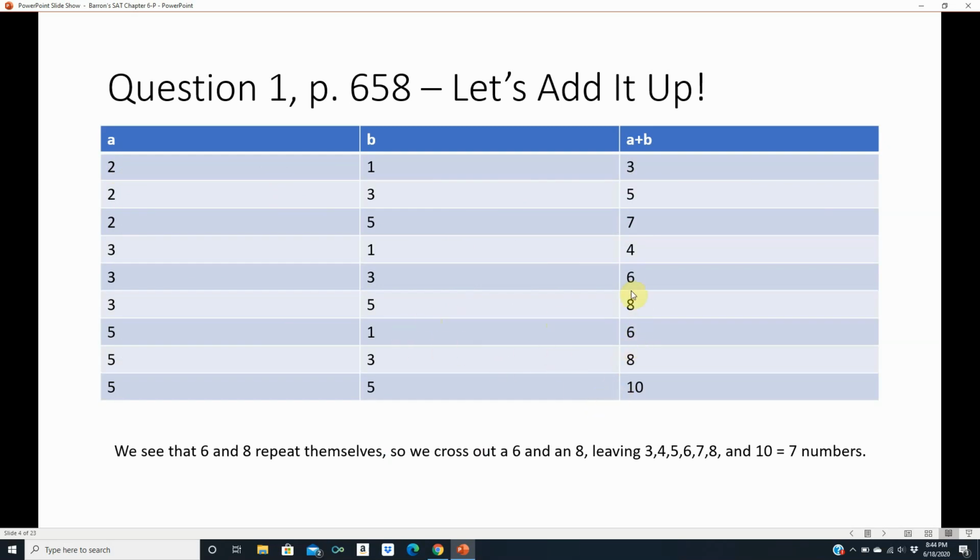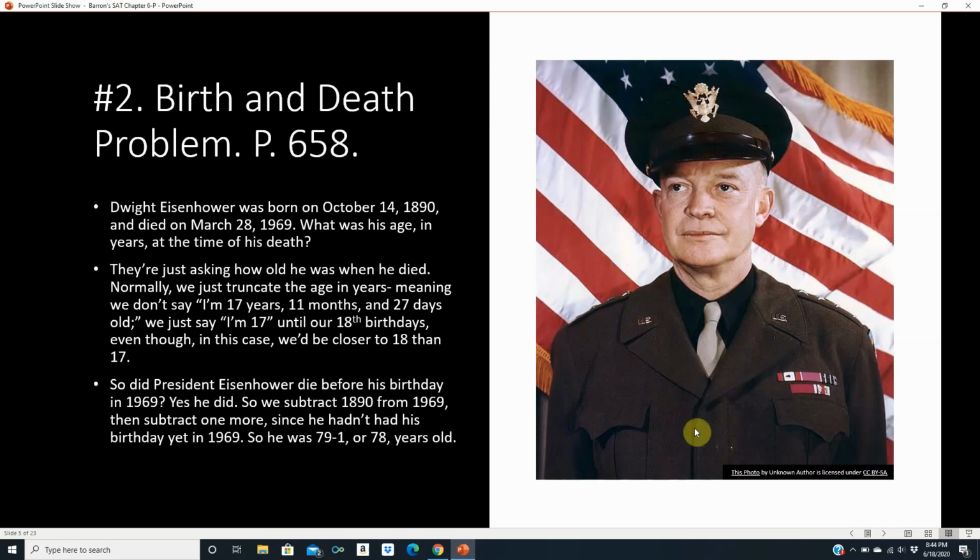So we see that 6 and 8 repeat themselves, so we can cross out a 6 and an 8 like that, and that leaves us 3, 4, 5, 6, 7, 8, and 10, which is 7 numbers, so the answer is 7.